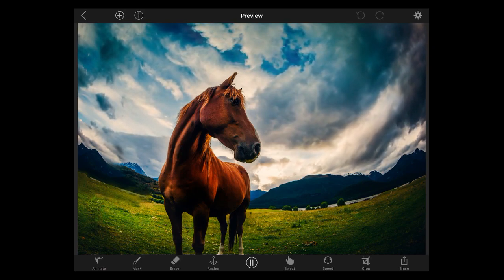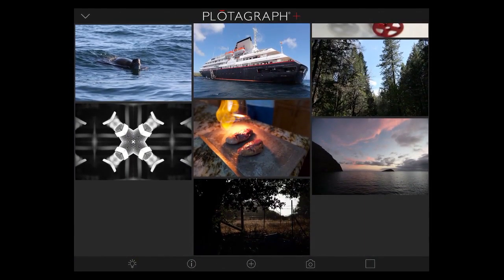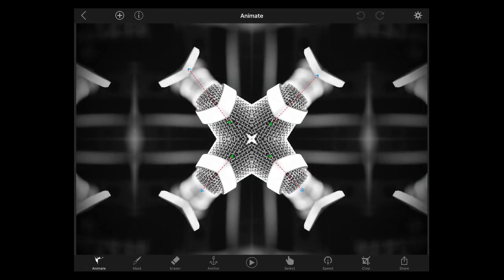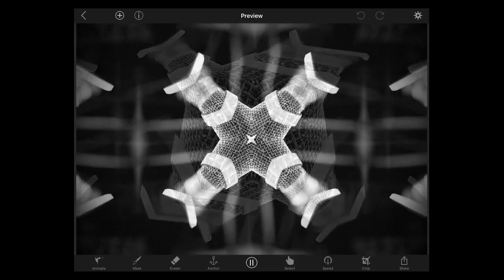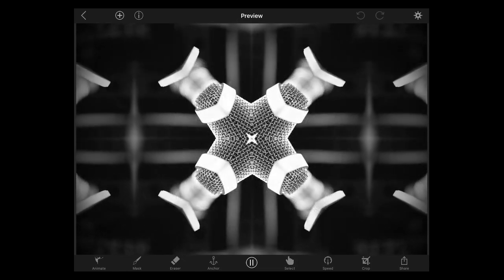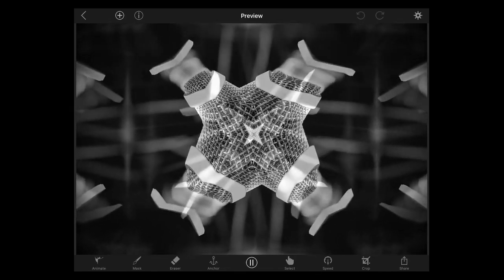I don't know if this was the intent, but you can also have some abstract fun with this. I took an image that I made a little kaleidoscope out of and animated it. And now it looks like a kaleidoscope. What have you been smoking there? Isn't that so? But you can have fun with this, and that's the whole idea. It's a creative tool that doesn't put you under any restraint. Have some fun with it. Play with it.